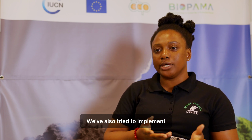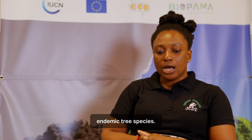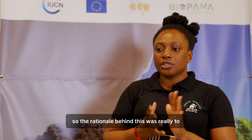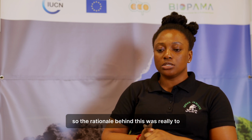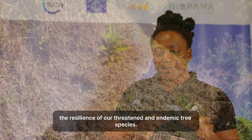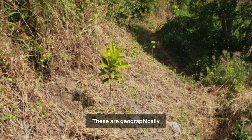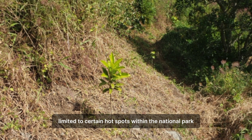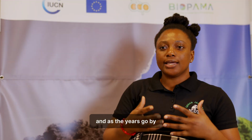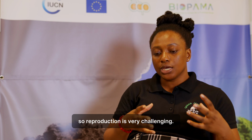We've also tried to implement propagation of our threatened endemic tree species. We have not gone very far in it. The rationale behind this was really to improve the resilience of our threatened endemic tree species. These are geographically limited to certain hotspots within the national park. And as the years go by, there are fewer and fewer of these trees. They're not very close together, so reproduction is very challenging.